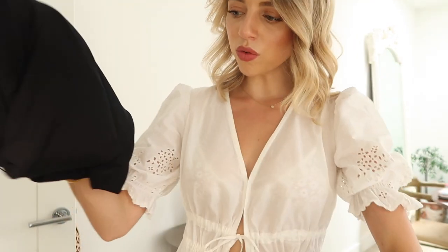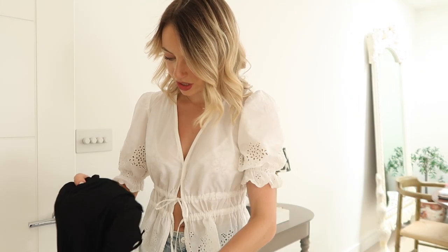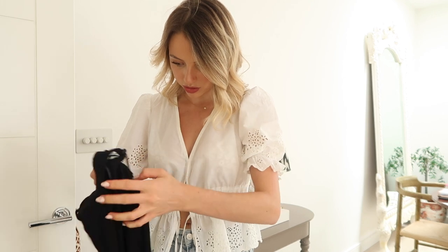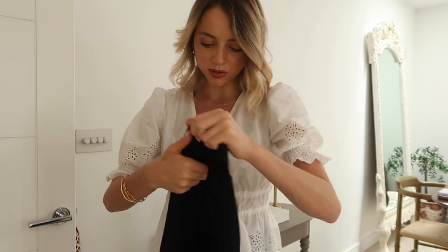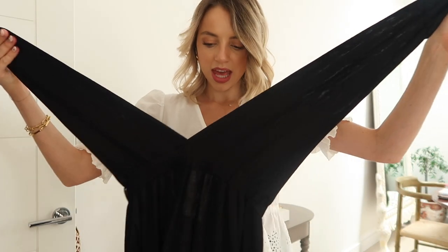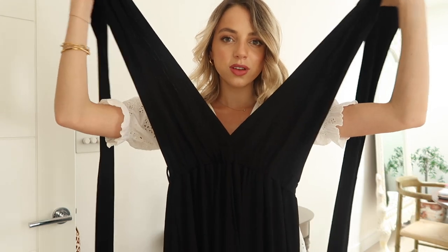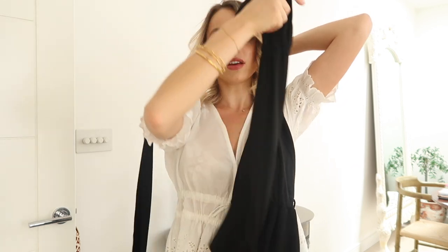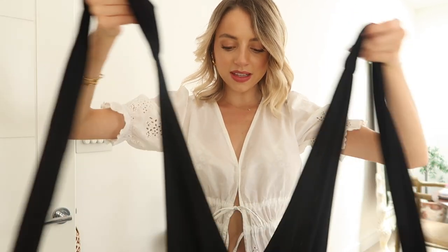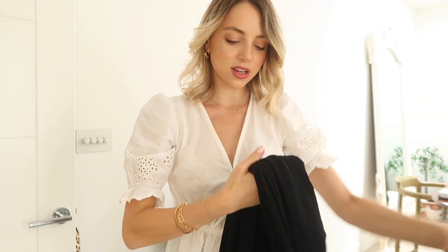And then I ordered a dress, which I'm not 100% sure on. It's knitted, so we'll definitely give it a go. But I saw it on the model and it just looked absolutely stunning. And it's one of those dresses where you can wear it in quite a few ways. So it has the top like this, and then you can wear it like a halter neck, or you can wear it as a bandeau or anything like that. So I'm gonna have a look on how they've styled it and give it a go.